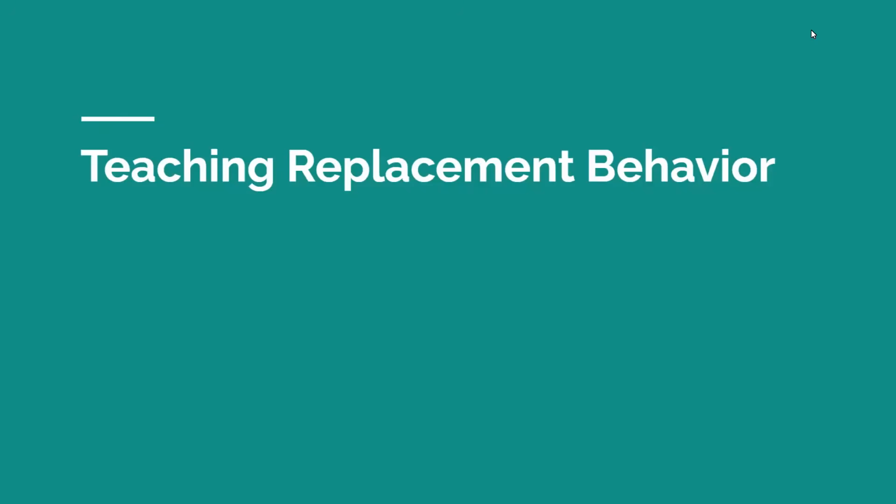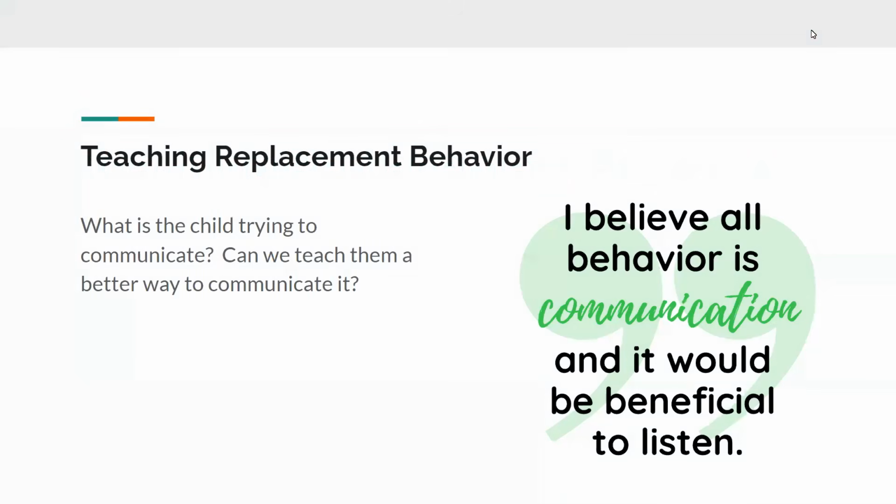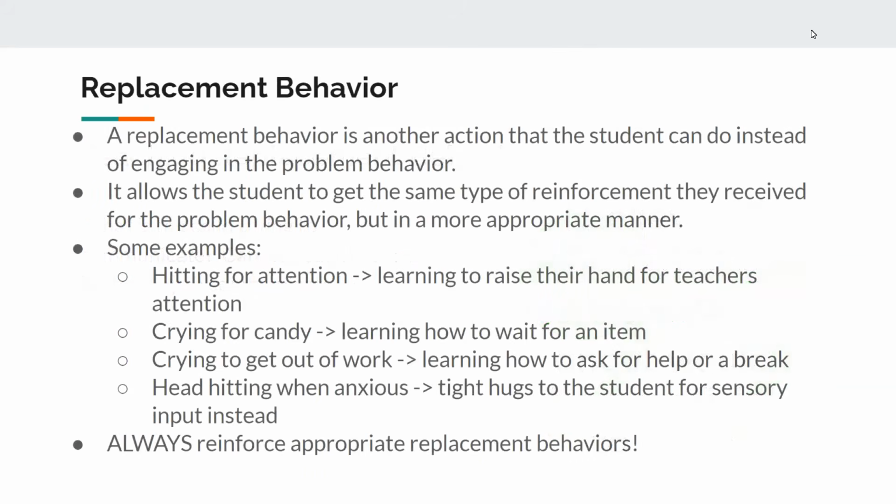So, teaching replacement behaviors. We talked about this already as well, but many times when we see our students engaging in problem behaviors or maladaptive behaviors, it's just because they're not able to communicate what it is that they want or need. And so one of our jobs is to teach them a better way to communicate it. A replacement behavior is just another action the student can do to gain that reinforcement instead of engaging in the problem behavior.